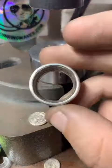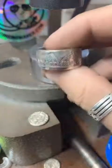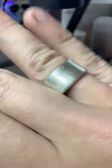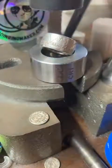Yeah, get sized, come back, order something. Yeah, these Morgans are really, really nice. I actually wear a Morgan. This is a Morgan, but it was super worn, so the details are really faded out on it. And I figured I couldn't sell that one, so I just made it for myself. And then I gold plated it.